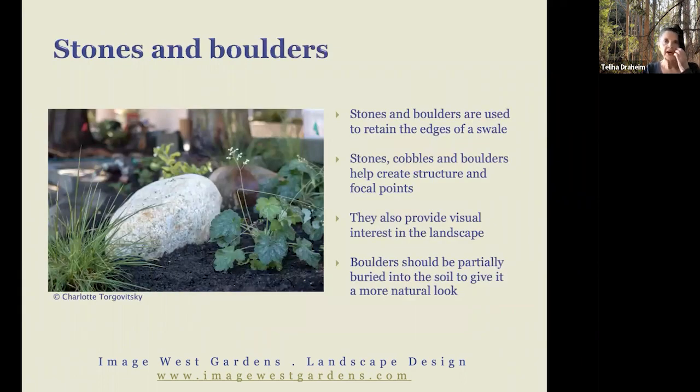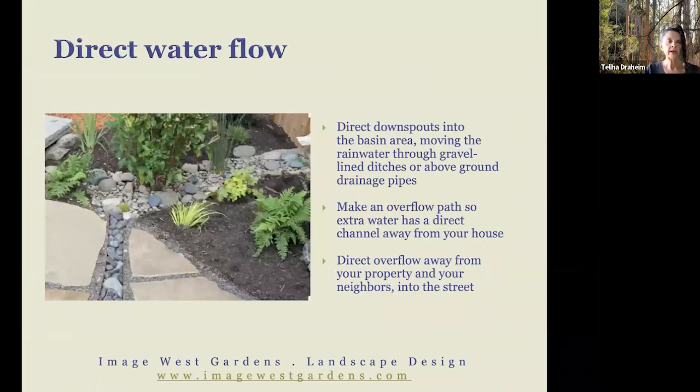Stones and boulders can retain the edges of the swale and also create wonderful focal points for your garden. And a little landscape trick is to bury them into the soil to give them a more natural look. Don't just plop them on top, give them a little depth.